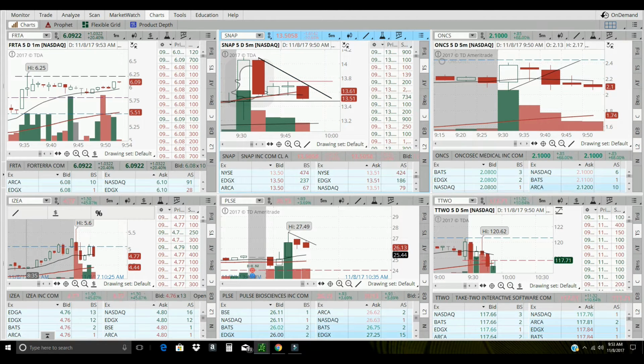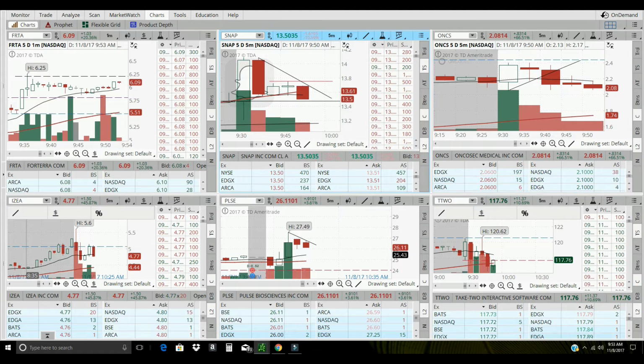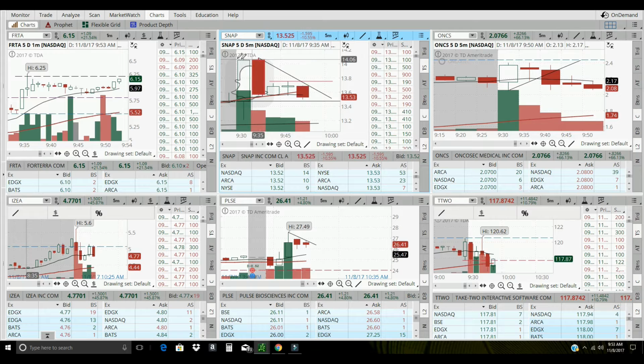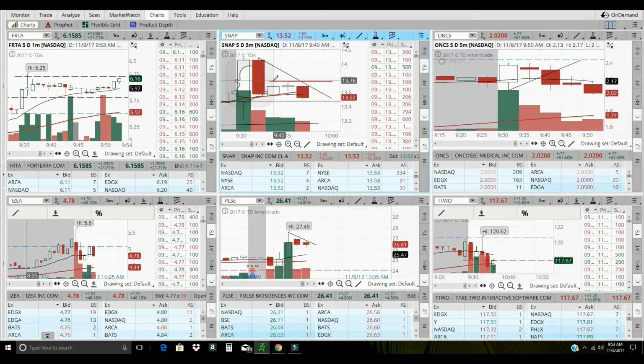And I am flattening out of TTWO. So made 330 off that short. And looks like I'm about to go short again on Snap. This time I got a better idea where support and resistance are at. We got some resistance up here at 1409. We have some more resistance right here at 1376.